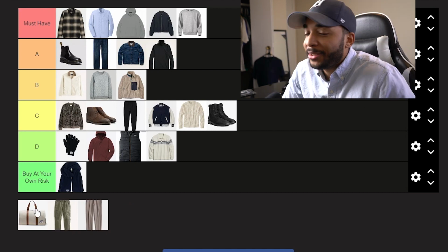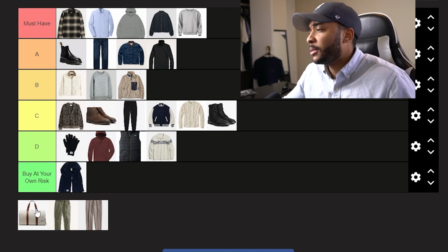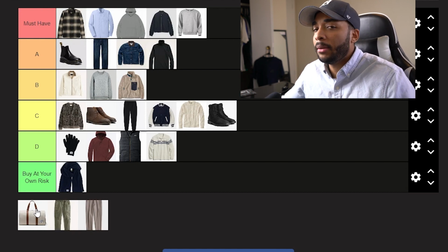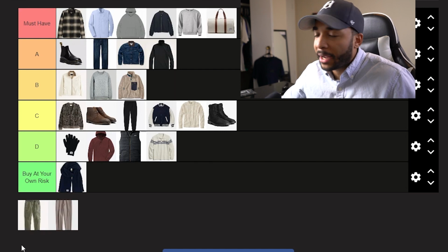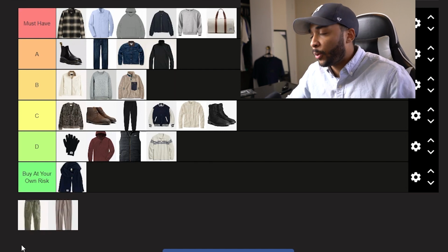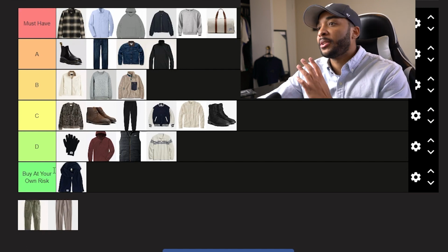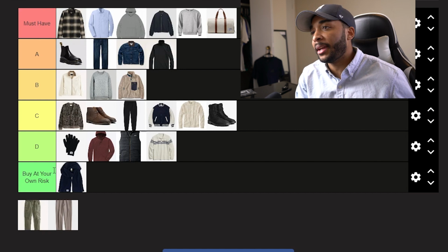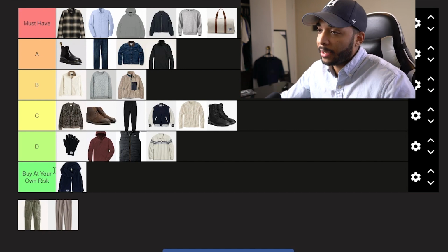The travel bag, everybody needs a nice travel bag. You need at least one travel bag. Also, just having a quality bag that you can keep for years and years, I'm actually gonna put that in a must-have. It's just something you gotta have at some point. Just buy a real nice bag at some point that you're gonna keep. Spend the money. That's gonna be your weekend bag. You go on a quick vacation, whatever. As you grow and get older, you need one solid ass bag.